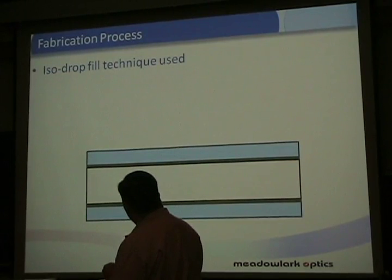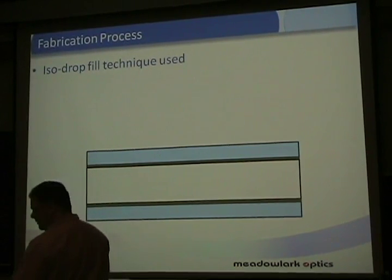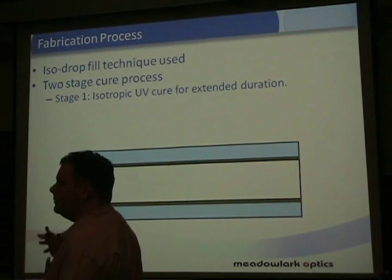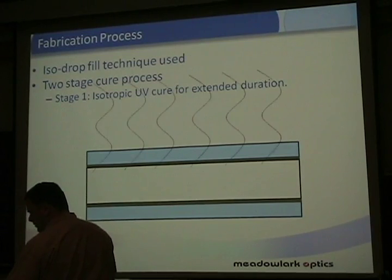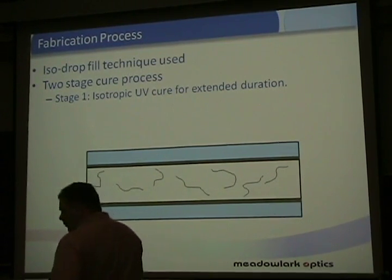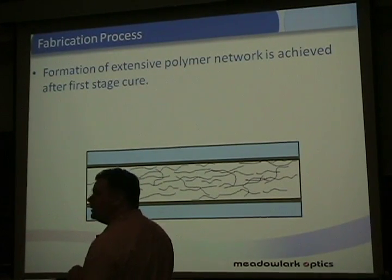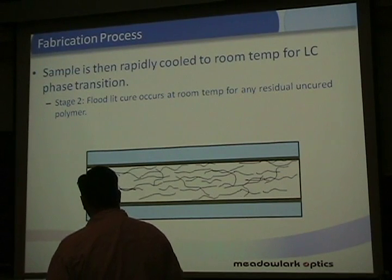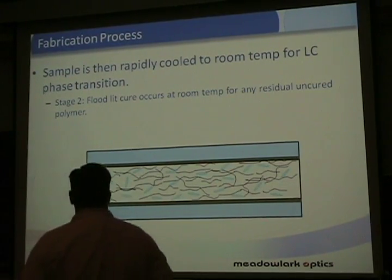So let's talk quickly about the fabrication process of a stressed shear LC device. It uses an isodrop fill technique, which is basically an isotropic drop fill between two glass slides coated with indium tin oxide. The nice thing about stressed LCs is I don't have to spin coat on a polyimide layer and buff it. There's no alignment layers on these devices. The first stage is an isotropic UV cure, for an extended duration and at an elevated temperature, in the isotropic phase of the liquid crystal. We hit this with UV, and we start to get a polymer network forming. After an extended duration of UV, we end up getting quite an extensive network of polymer achieved after the first cure. This is done again at elevated temperatures. We take this from elevated temperature to room temperature, and the LC starts phase segregating out of the polymer network. So we have LC droplets here that are randomly aligned.